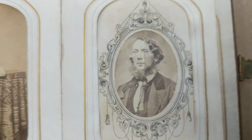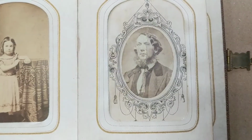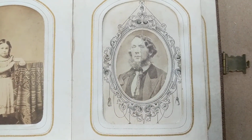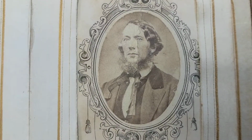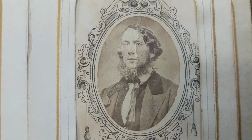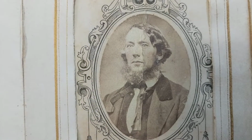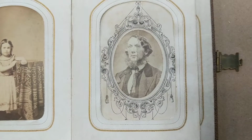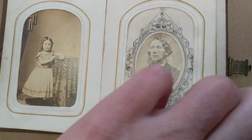Now this is definitely during the Civil War time frame. And whenever you see the cartouche in the center, that's a dead giveaway that it's probably mid 1860s. And it's of a man with a beard. And he had long, wavy hair. His cheeks are slightly tinted. And this is a really nice photograph. So I'm going to continue.